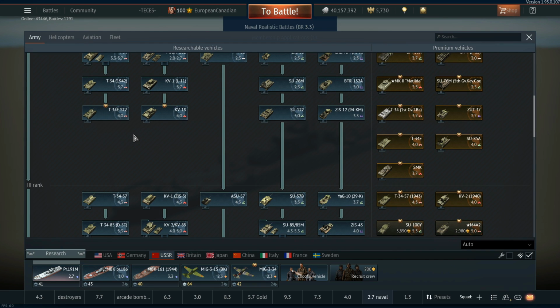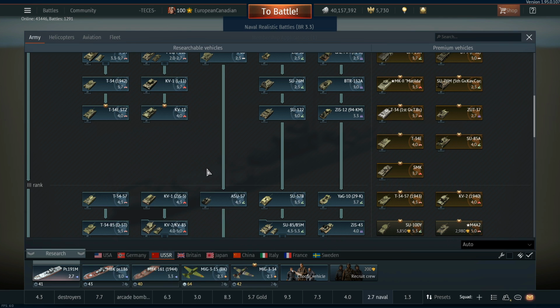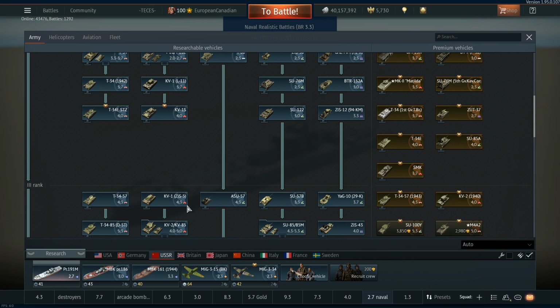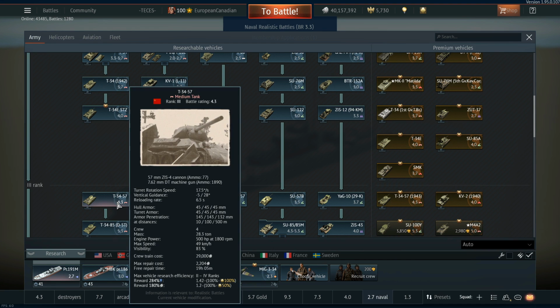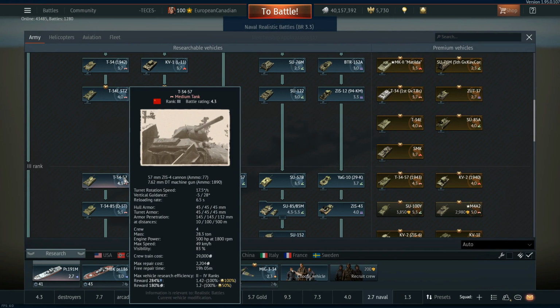Now that stuff like the Tiger H1 has been moved down to 5.3, you're going to run into stuff that you're going to have to use this higher penetration on. So you can see at 4.3 you've got the ZiS-5, the T-34-57, the ASU-57, and also the T-34-57 1943. The major difference between the 1943 and the T-34-57 you see here is the turret. The turret is slightly better on the T-34-57. It's more similar to the 1942 turret that you see here compared to the flatter one, which is more similar to the 1940 turret on the T-34-57.